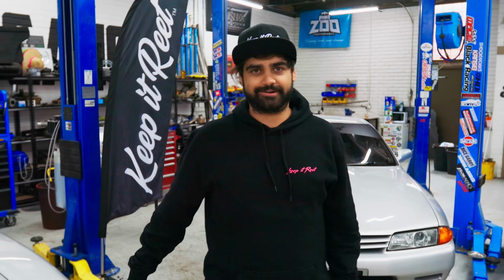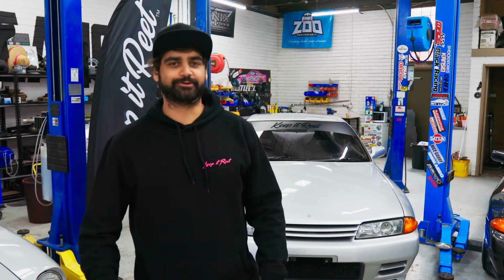Boom! Head gasket going, coolant everywhere. They even sent photos with coolant in the engine, but it's pretty hard to get out of that one, so we'll be taking that further. And this is a warning.